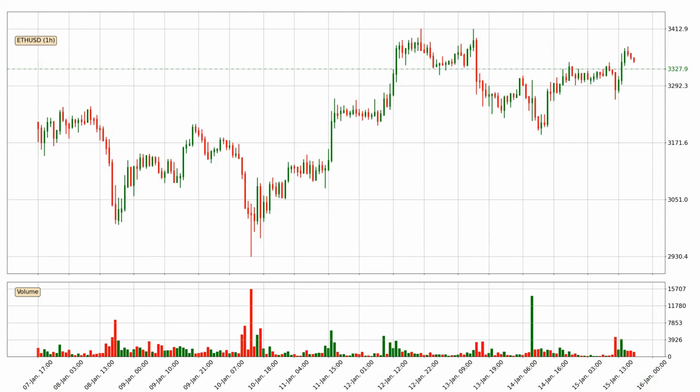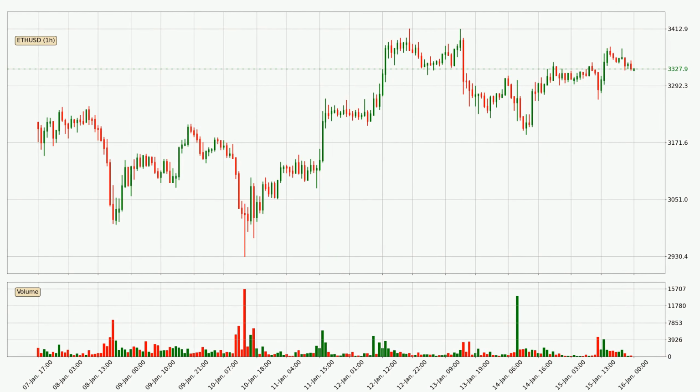Let's get started. Today, find out how the price of Ethereum has changed and what the technical indicators EMA, RSI, divergence and MACD show. If you are unfamiliar with the indicators, check out the explanation videos below. If we look at the hourly time frame for Ethereum, the price went up only slightly, around 0.3% in the last 24 hours, with a current price of $3,328.